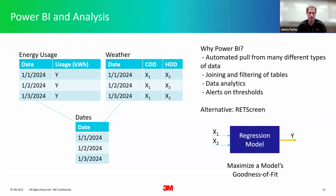Another alternative software is Red Screen for energy data and some basic correlations. But here, what I was doing is matching up weather data and a regression model to our energy usage, and it just allows you to match those up because both these data sets have dates with them. And then you can find the best model which has a good fit. So there's more on the next slide.